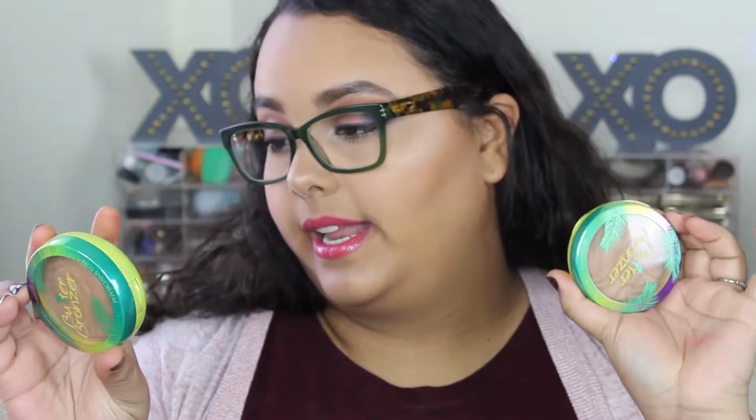Alright, I have the two Physicians Formula Butter Bronzers. This is the one in bronzer, and this is the one in light bronzer. When this came out, they only had light bronzer. I couldn't find bronzer anywhere, and I thought I could pull off light bronzer. And I've used it. Oh, it smells so good. I've used this before and I'm like, oh yeah, I can totally pull that off. That is so light. I need to just give these away to someone.